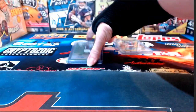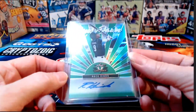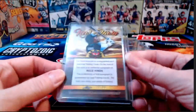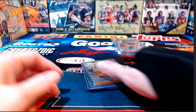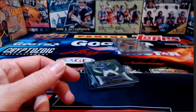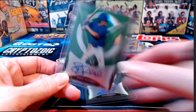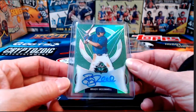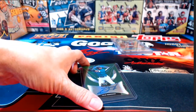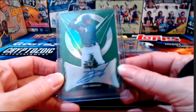Last box mojo coming at you right now. Let's see if we can pull some fire in here. Well, we're going to start off with Reese Hines. That is numbered to 99. That's another one for the Cincinnati Reds. Behind that is Ryan Nelson to 35, and Ryan Nelson is going to the Diamondbacks. Brady McConnell, numbered to 99. Brady's going to the Kansas City Royals.